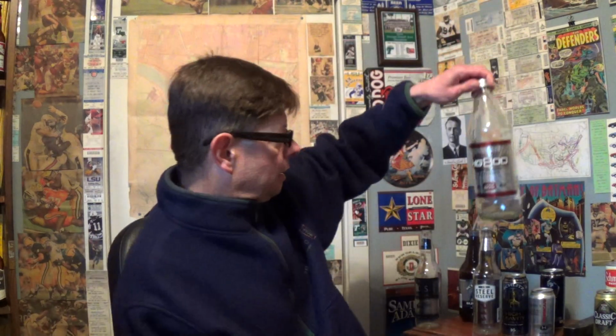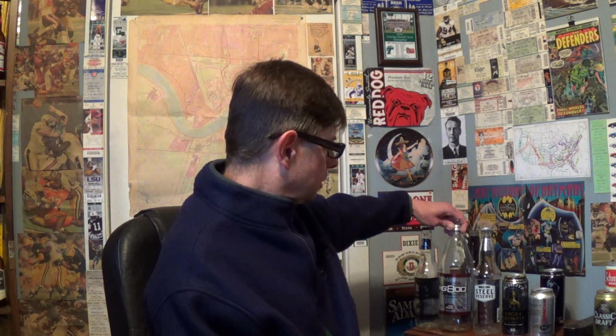Old English 800, High Gravity, 8%. Bought this in Beaumont, Texas at Mercado de Familia on US Highway 90, business route. 8.1% Steel Reserve High Gravity. Bought this in Louisiana. They used to sell this until 2003 when they came out with the 6%. And we get the 6% now. This is the one you'll get in many states.